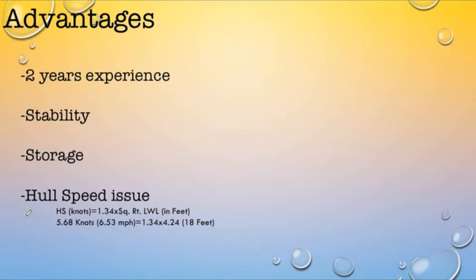and we have a hull speed. This is a theoretical number because you notice I'm not taking beam into account, but here's the equation up above that I'm using. What it works out to is an approximate hull speed of 6.53 miles per hour. In other words, that's the speed before it starts climbing its own bow wake and becoming very inefficient. And we're going to come back to that number shortly.